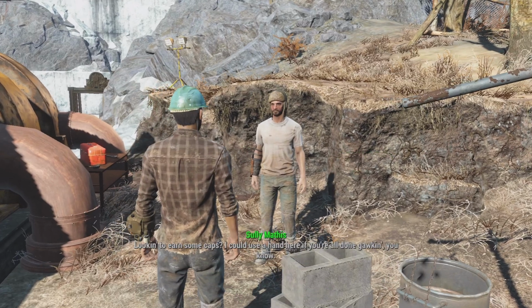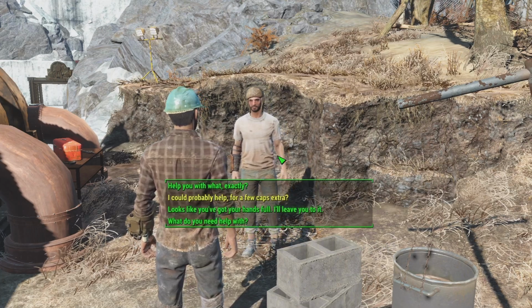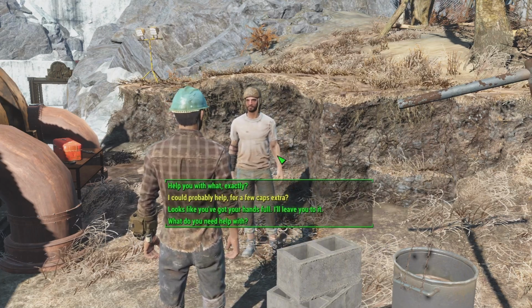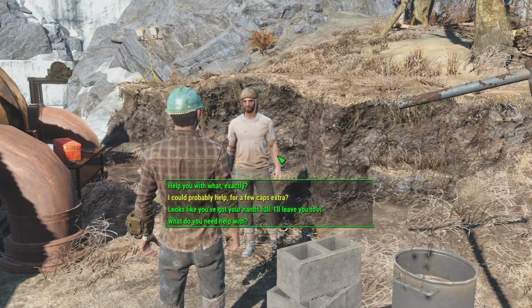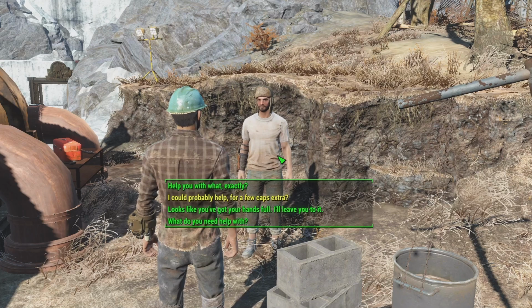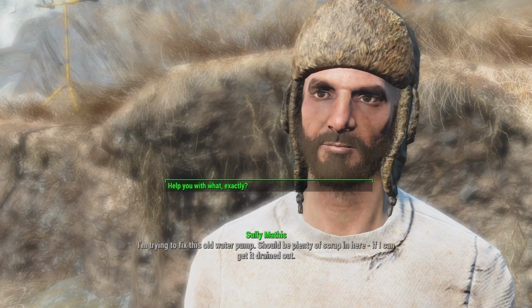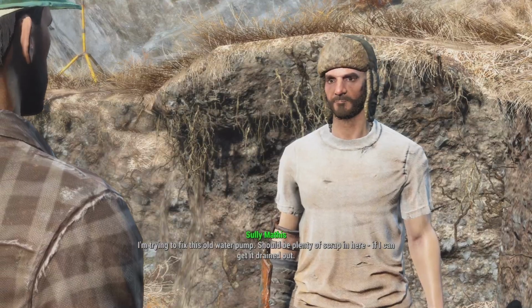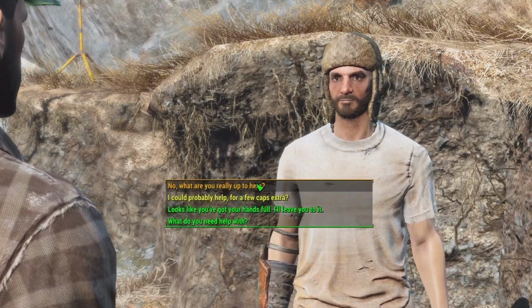Looking to earn some caps? I could use a hand here if you're all done gawking, you know. Listen, man, I don't really need the caps or anything like that. I'm just wondering if my pal over here and I can have some of the stone here at the excavation site. But it seems like you need a hand with something. What exactly are you looking to do, though? I'm trying to fix this old water pump. Should be plenty of scrap in here, if I can get it drained out.